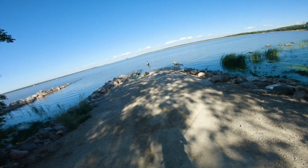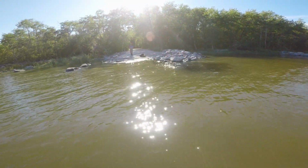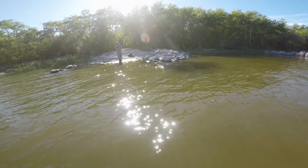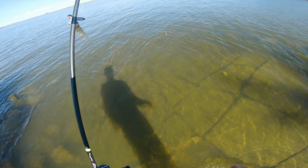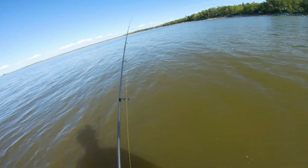I'm so pumped. Yeah, man, it's like ocean fishing. It really does feel like it. We don't really have to start here. We can walk around and go around the point. I kind of want to hit the windblown side of this a little bit. Jeez, this water is clear. It looks good right now. Wow, this clarity is ridiculous. Yeah, it's not bad right now.